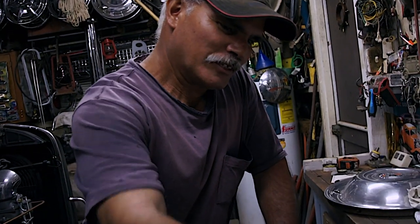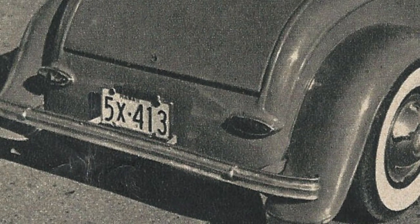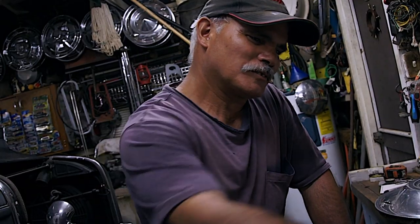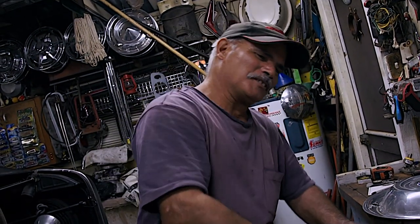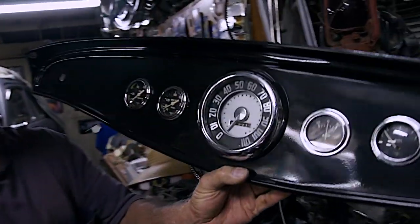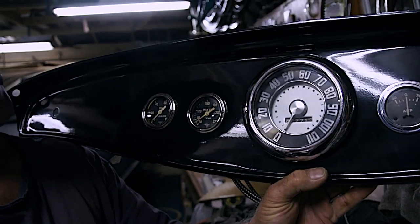You can see there where they had actually made a little extension from the body to mount the '49 taillights. The dashboard is filled with a '49 Mercury speedometer, and it had just one oil pressure gauge and one amp gauge, which still has the original gauges, but through the years somebody added an oil pressure gauge and a gas gauge. Of course, the gas gauge never did work. I'm going to make it work now.